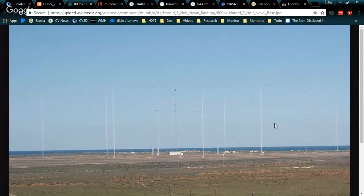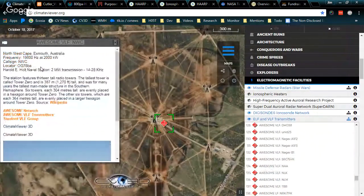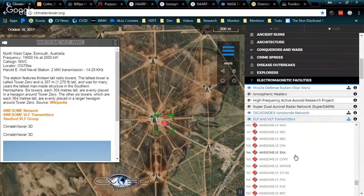These are VLF and ELF facilities. They transmit high-powered ELF and VLF signals themselves. HAARP, the ionospheric heater, transmits high-frequency signals to cook the sky to make ELF and VLF. Totally different. So Harold Holt is like brute force. It is 2 megawatts, 2 million watts at 14 to 28 kilohertz. And with that, they make VLF, okay? If you wanted to go lower into the ELF, then that's when you run into things like ZEVS.